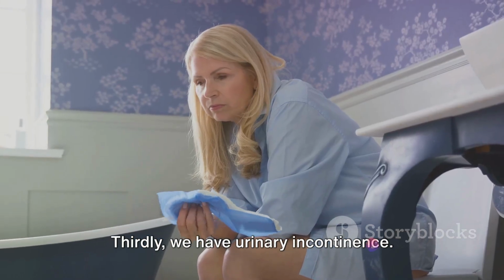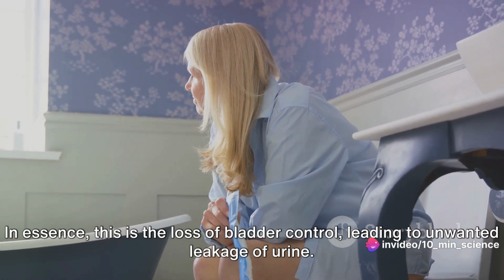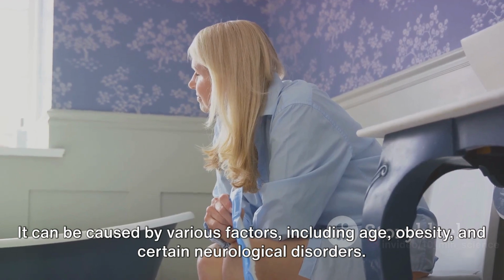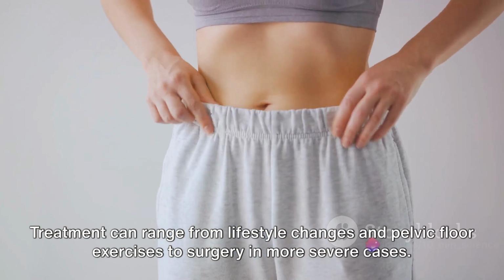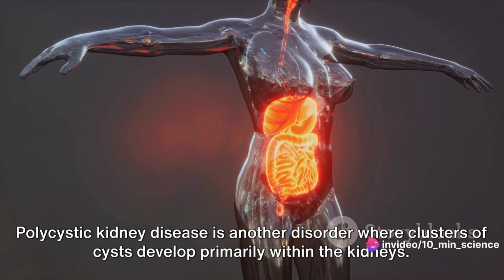Thirdly, we have urinary incontinence. In essence, this is the loss of bladder control leading to unwanted leakage of urine. It can be caused by various factors, including age, obesity, and certain neurological disorders. Treatment can range from lifestyle changes and pelvic floor exercises to surgery in more severe cases.